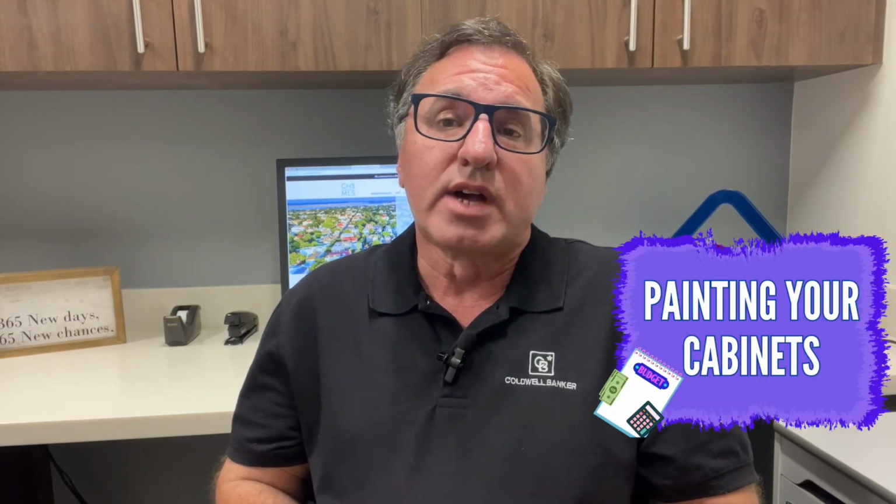If your cabinets are in good shape but look a little dated, consider painting them. Light, neutral colors like white or soft gray can brighten up the space and give it a modern feel.